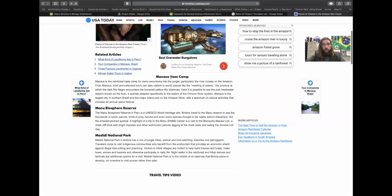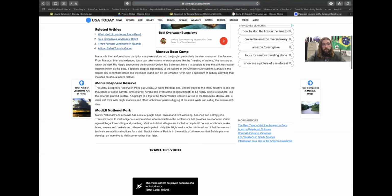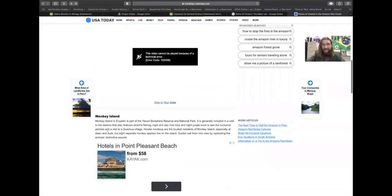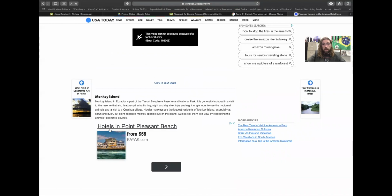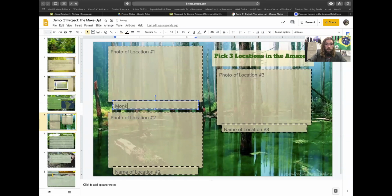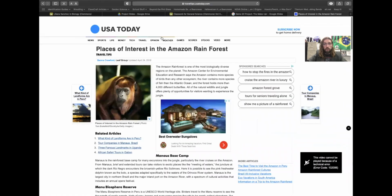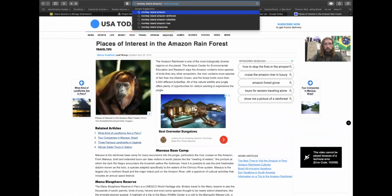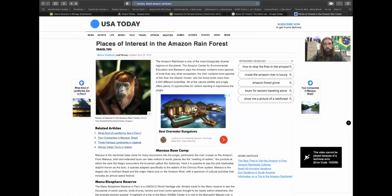All right. Manaus Biosphere Reserve, Madidi National Park. These are things that are there. Monkey Island. That is in the Amazon rainforest. So I would come in here and type in Monkey Island. And then I would go Monkey Island, Amazon rainforest.